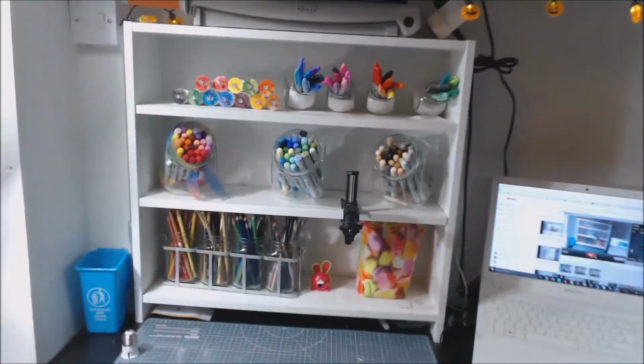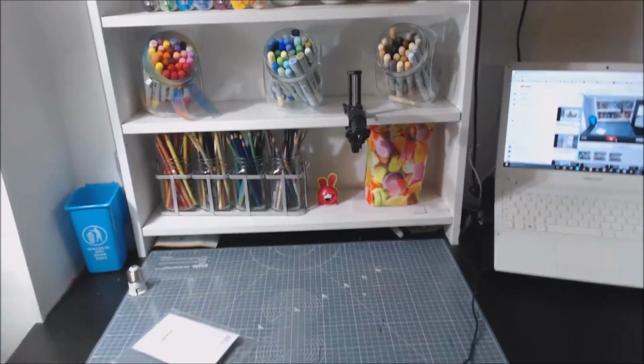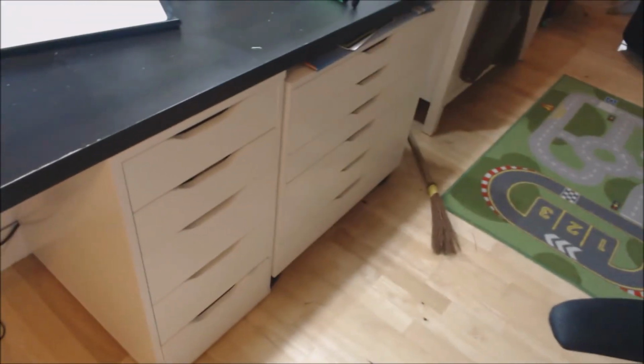So just in case someone out there is struggling with space and wondering how to make it worth its while, there are little shelves, things that don't require you to make holes in the wall, and good drawers that you can put quite a lot of things in. Oh, which broom over there. So it's actually quite handy.